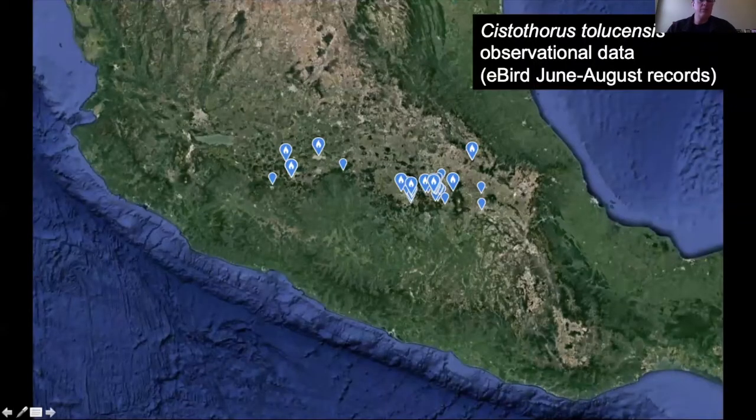Looking at summer eBird records of marsh wrens from central Mexico, when most, if not all, wintering birds should be gone, we do find some evidence of marsh wrens further west, specifically Lake Cuitzeo, the Laguna de Zacapu, a very small wetland remnant of what was once a very large freshwater lake, and the Lago Pátzcuaro. Unfortunately, we don't have specimens or genetic data from here to confirm that these are actually Toluca wrens, or whether they might be late lingering migrants from the north. It would be great to confirm these records.